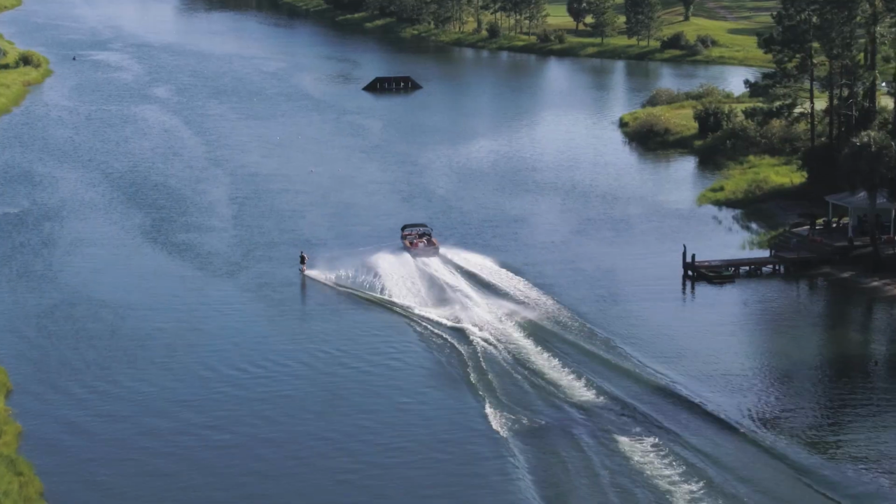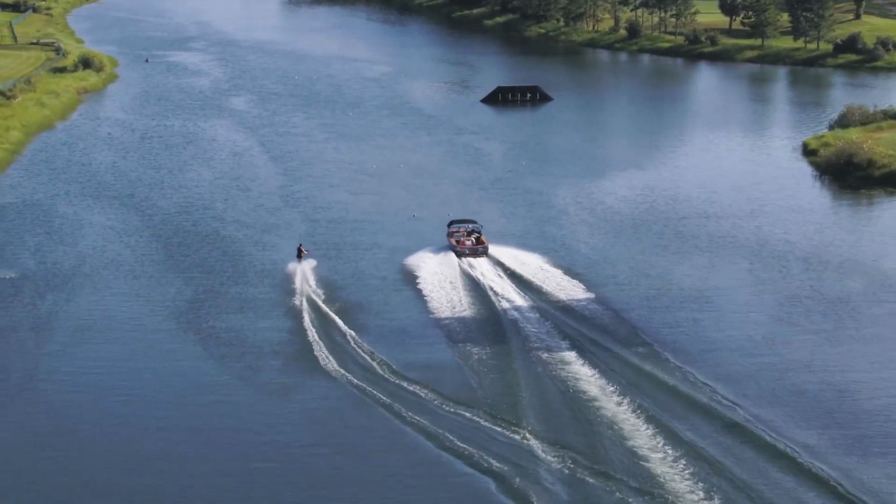Hello water skiers, it's Joel Howley here, and big news today, we are releasing the DV8, our brand new ski from Connelly Water Skis. As many of you know, we do not release skis as often as many of the other brands, but when we do release skis, the other brands tend to take notice.